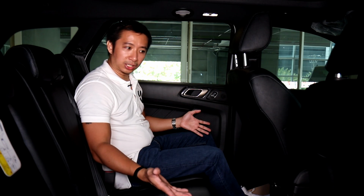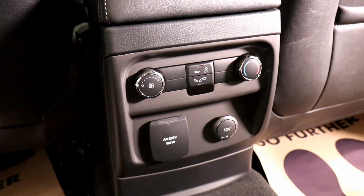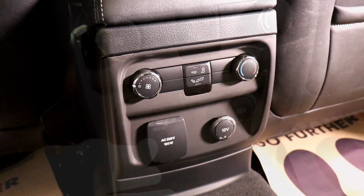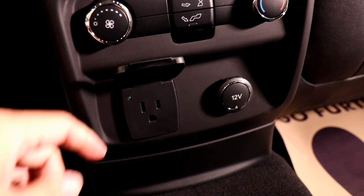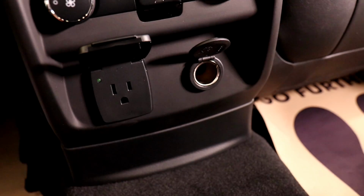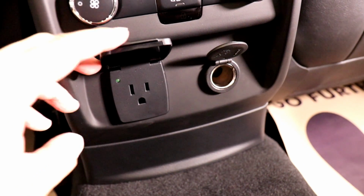And other toys that can be found here, you got your climate control system here as well for the rear air conditioning, and you also get a 12-volt charger here, and you also have a 230-volt socket for plugging in larger devices like a laptop or whatever.